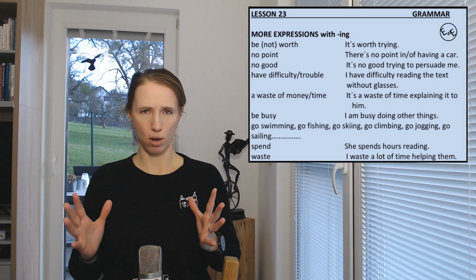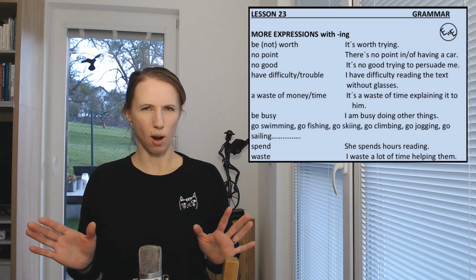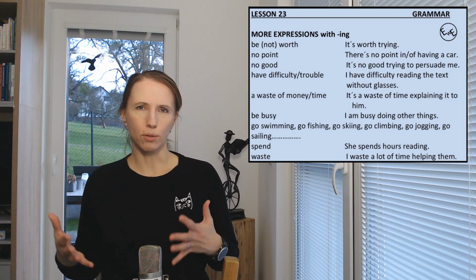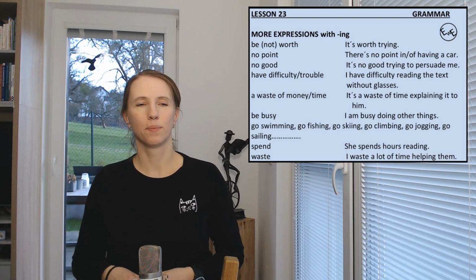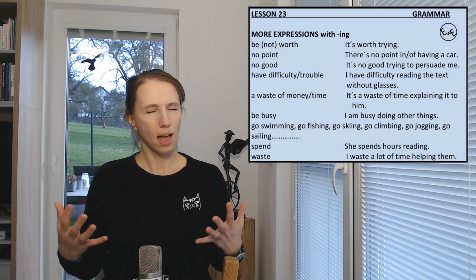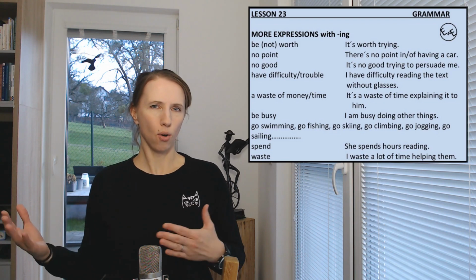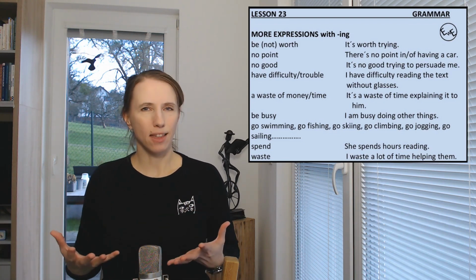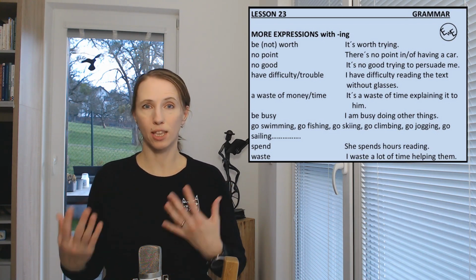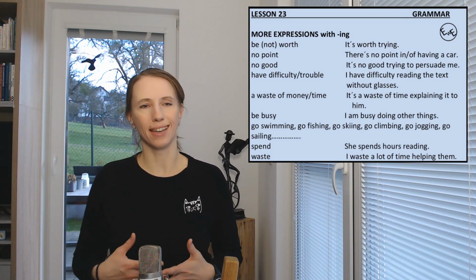There's no point in doing that. It's no good trying to do that this way. We have difficulty or we have trouble reading that text. It's a waste of money or it's a waste of time helping them. She was so busy doing all those things. And then a lot of free time activities like go fishing, go skiing, go cycling, go climbing, go jogging, go sailing, and others.